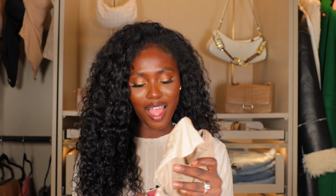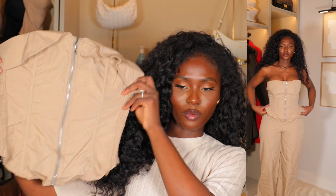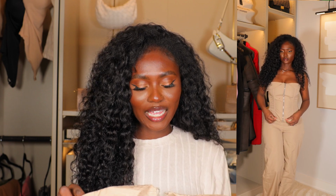Okay, so the first one is actually a corset top. This is their stone woven fold over zip top. I saw this top on the website and I was just like, oh my gosh, I need this. I'm just in such a corset era and I just love corsets. I feel like it's easy for me to layer if I wanted to layer them on top of a sweater or a t-shirt, a long sleeve button down, or just wear it by itself. I feel like I can get so many wears out of a corset.